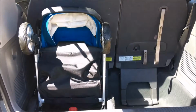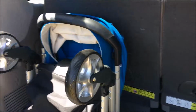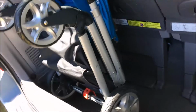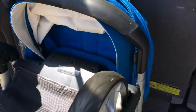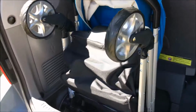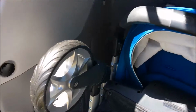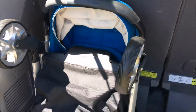Okay, just a quick postscript. I have discovered that if the seat is folded in the forward facing position, it actually folds in such a way that you can pop it in the boot without taking the wheels off. So when baby's older, it'll be easy enough to just pop it in like that. It doesn't fit around like if I were to face it the other way with the wheels against the seat, because it just kind of falls forward.